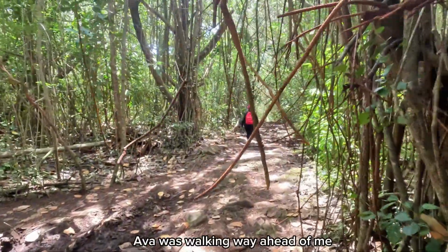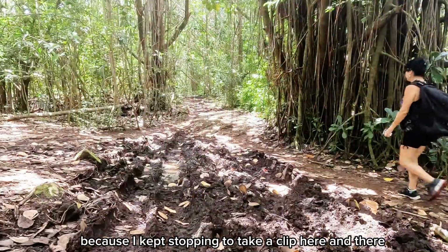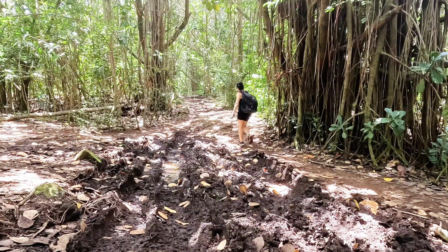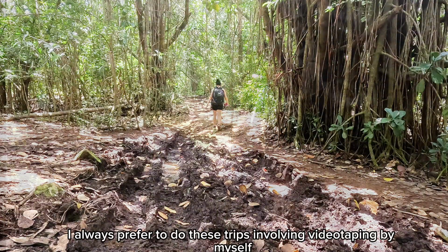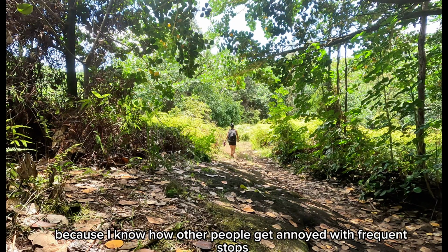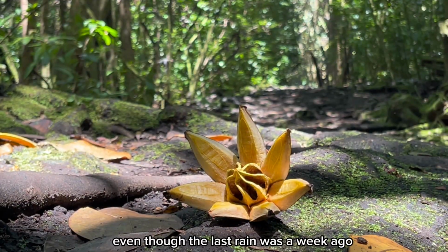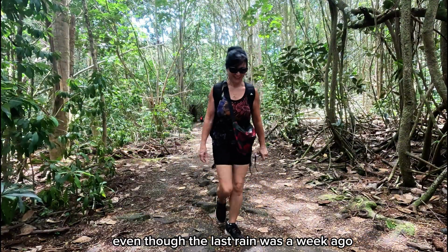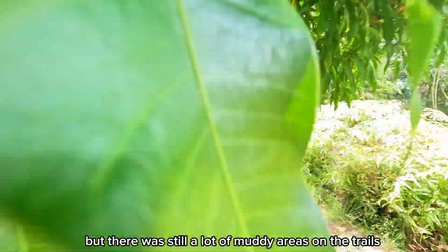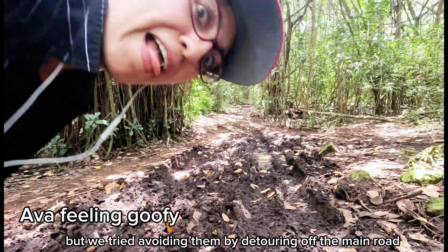Ava was walking way ahead of me because I kept stopping to take a clip here and there, and I'm sure she was very annoyed. I always prefer to do these trips involving videotaping by myself because I know how other people get annoyed with frequent stops. Even though the last rain was a week ago, there were still a lot of muddy areas on the trails. But we tried avoiding them by detouring off the main road here and there.